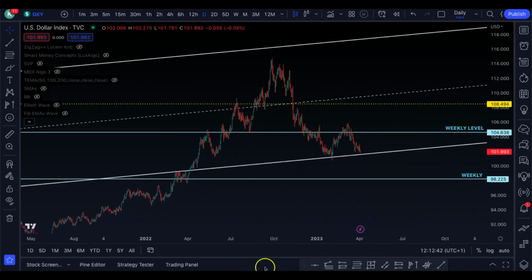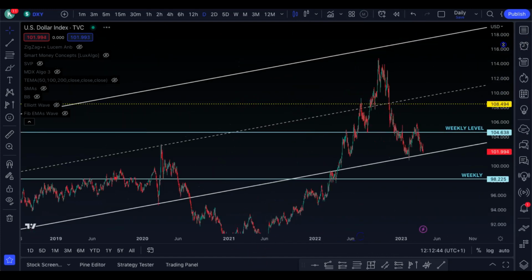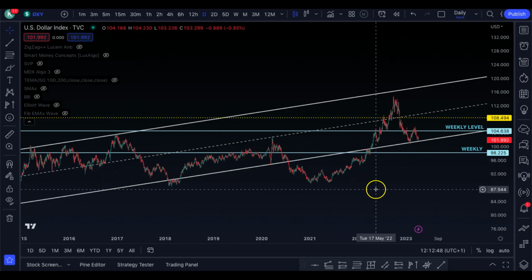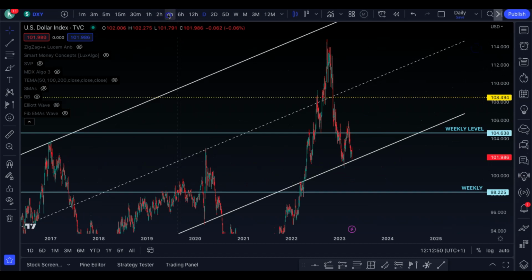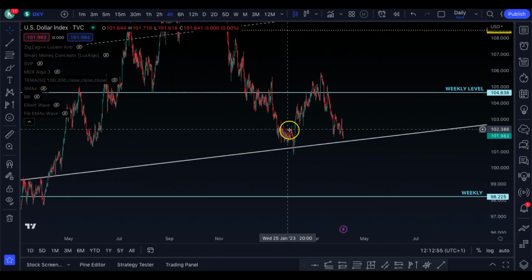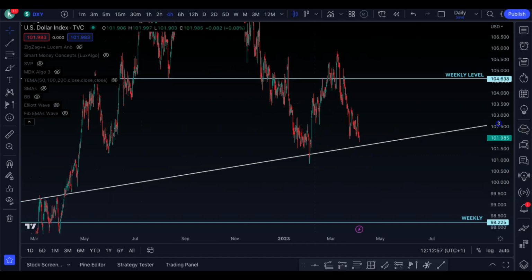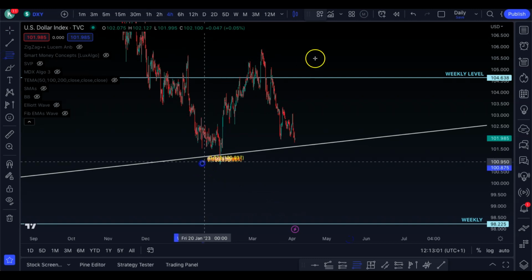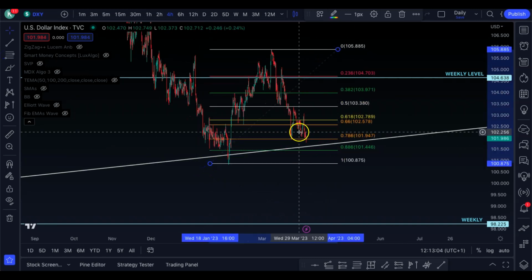Looking at the actual Dixie, we've pretty much been in this range-bound channel for a really long time, more than a decade. Looking at more local price action, this is the lower end of the specific channel, and of course, we had a reaction here. It does seem like we've, again, had some kind of move to the 786 that we pointed out last time as well. Now we potentially could be finding some kind of local support before another push up.